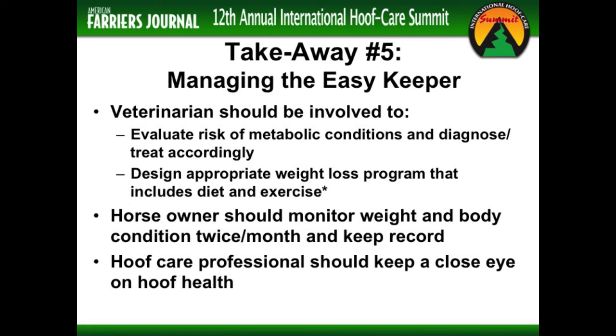If a horse is overweight, really make sure that your clients have a veterinarian involved. There's probably some diagnostic work that needs to be done. That horse may need to be on prescription medication. The vet might need to be involved in a safe weight loss program, especially if laminitis has already occurred.